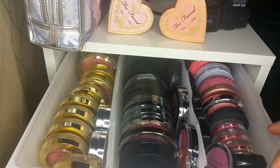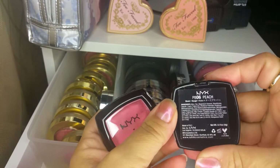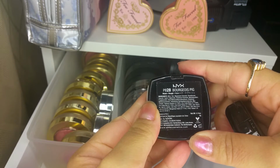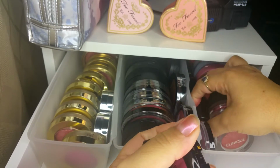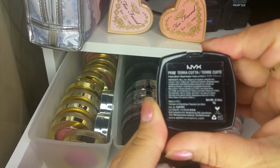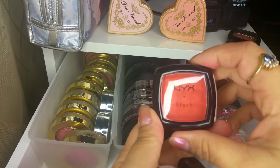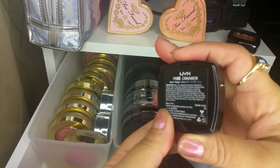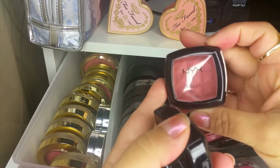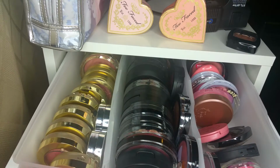All right, so let's start here. In here, I have some NYX blushes. This one is Peach. This one is Burgundy Pig. Then we have this beautiful shade, and this one is Terracotta. I'm going to hold on to Terracotta. Here's another beautiful shade, very, very bright. This is beautiful for the summer. And this one is called Cinnamon. And then back here I have another one, another beautiful shade. And this one is in the shade Mocha. I'm going to go ahead and get rid of all 4 of these as well.